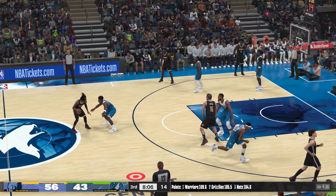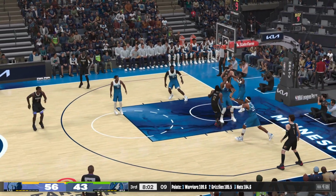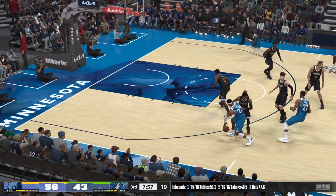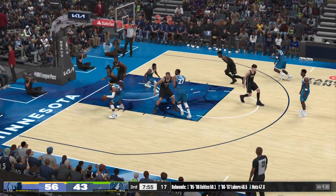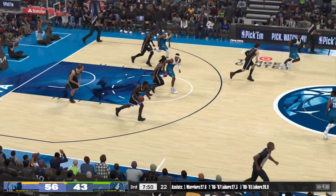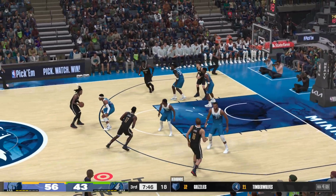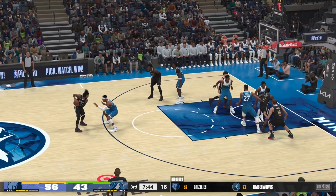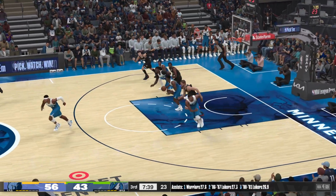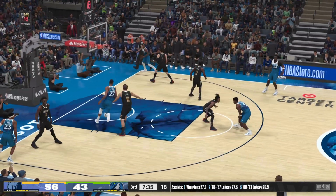Edwards against Morant. It's blocked by Gobert. Yeah, the long arms, it's difficult to protect your shot from Gobert's reach. Here's Craig. And Gasol with the block. And they're up considerably because of their efforts on the glass. Eason finds Morant. And here's Gasol. And Gobert with a block. And here we go, the Timberwolves on the run. Pass to Reid.